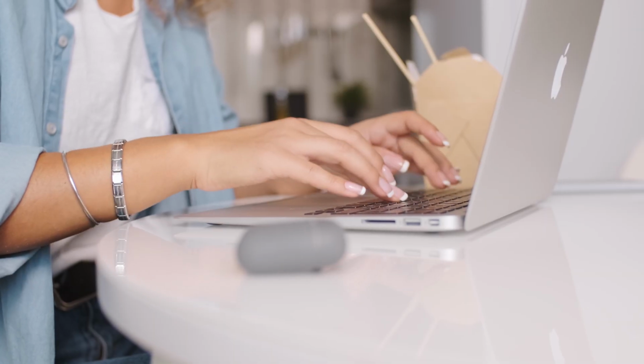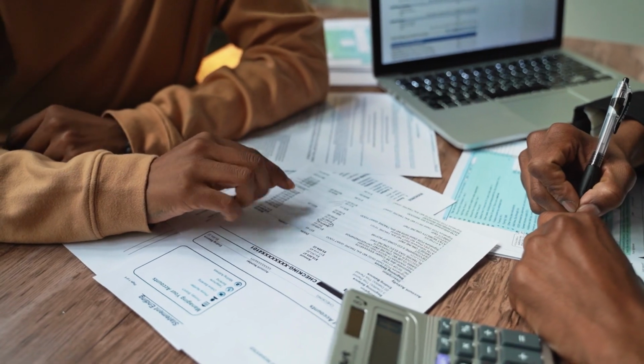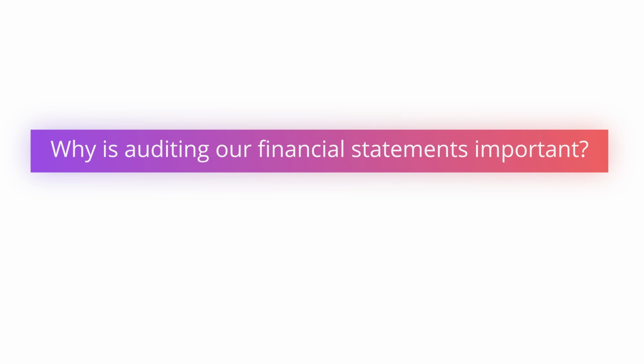Now, if you're like many of us, you probably skim through your credit card and bank statements just to ensure there's nothing obviously wrong, and then you just move on. But what if I told you that by not digging a bit deeper, you might be missing out on some savings? Yes, today I'm going to show you how to audit your statements like a pro and potentially recover lost money. So why is auditing our financial statements so important?